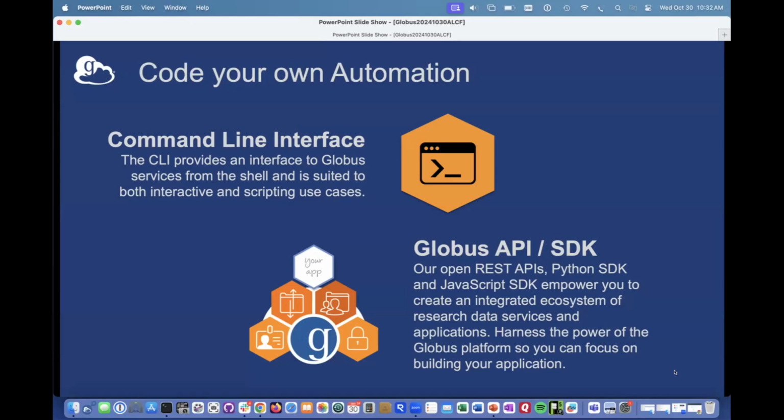Back before we had some of the more complex automation tools I'm about to talk about, I would do a ton of automation with the command line interface. I'd think, oh, I've got to code something up to our SDK, but then wait a second, the command line interface is really, really powerful, so you can do a lot in there. But as I mentioned, if you've got your own application, you want to do things in a Globus-y way, we expose our API and our SDK as well.